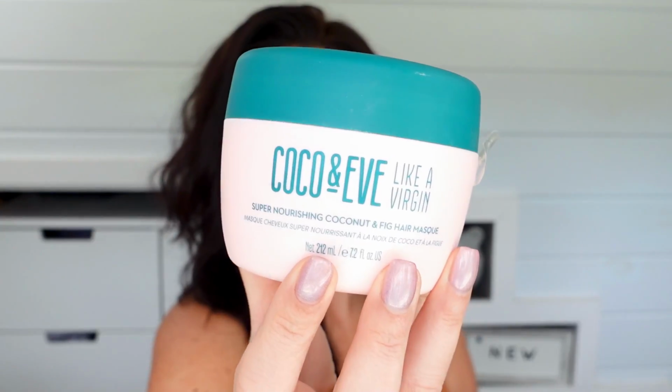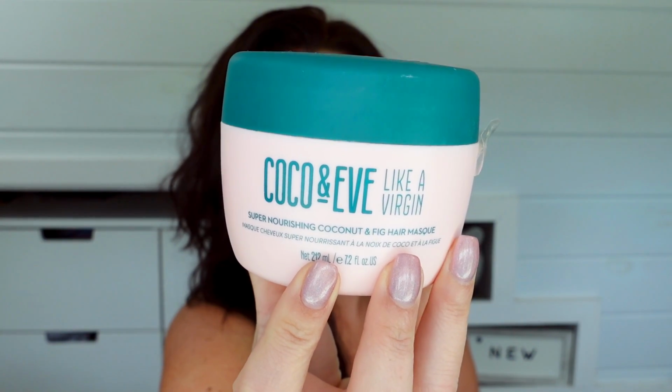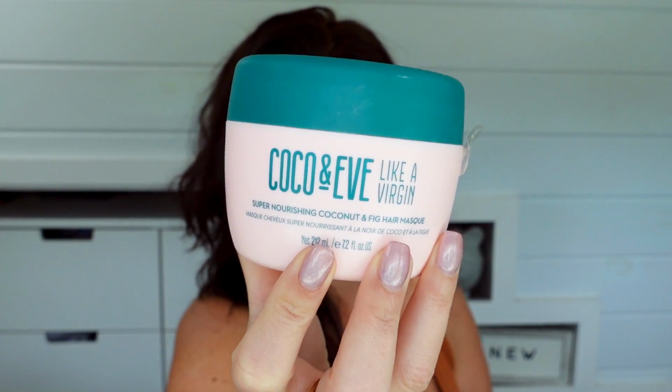I have learned hair masks work amazing for this curly hair girl in these hot Florida times because that kind of gives my curl back. It kind of removes humidity, removes the frizz, and allows my hair to actually look beautiful even when the humidity is hella high. So when the brand coco&eve reached out to me, I was super excited to try their Like a Virgin hair mask. They sent me, though, the full hair bundle.